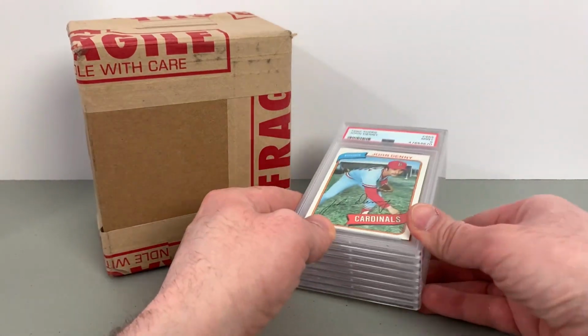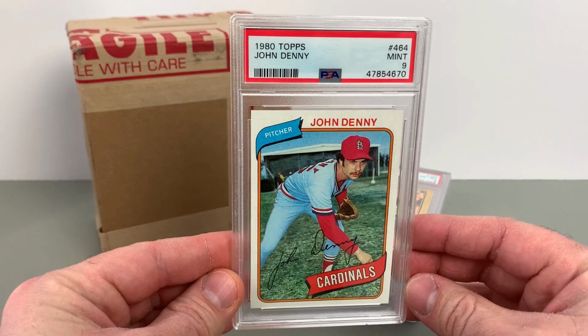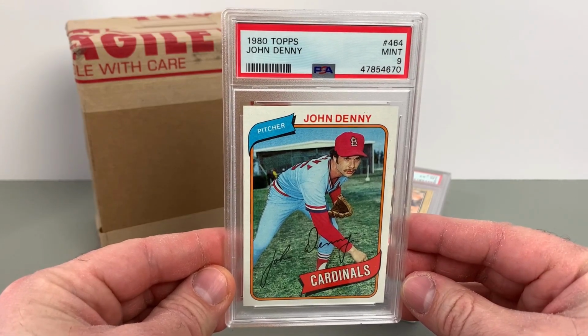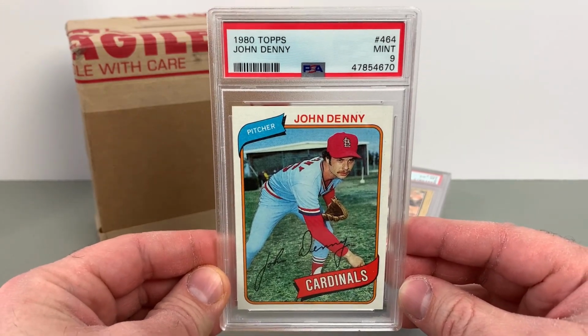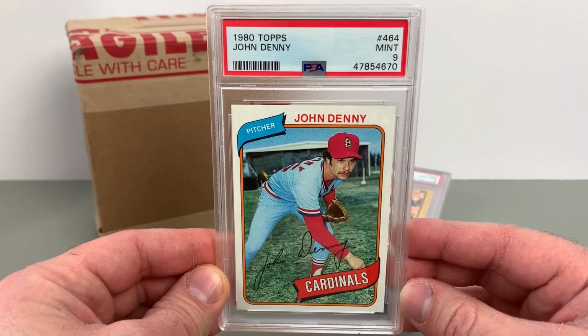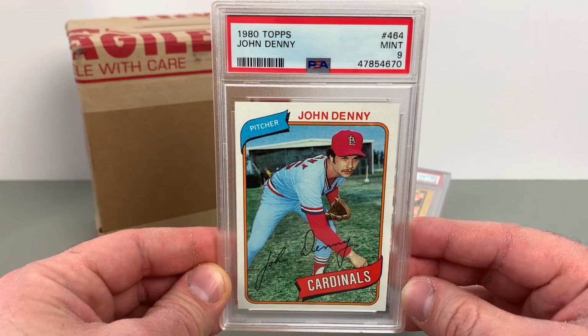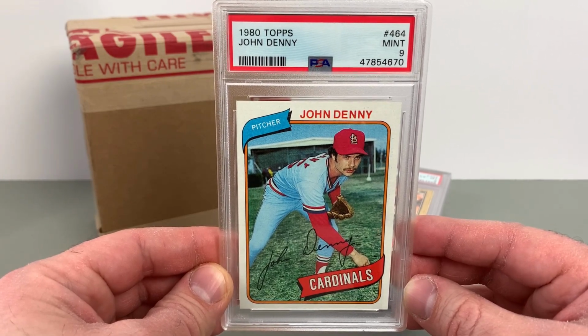Expectations were not very high, but let's just say this is the best card of the order. 1980 Topps John Denny. Again, nothing super special. This is just a card I had that looked super clean for an 80 Topps card. Thought I had a really good chance at a 9, and that's exactly what I got, a PSA Mint 9.